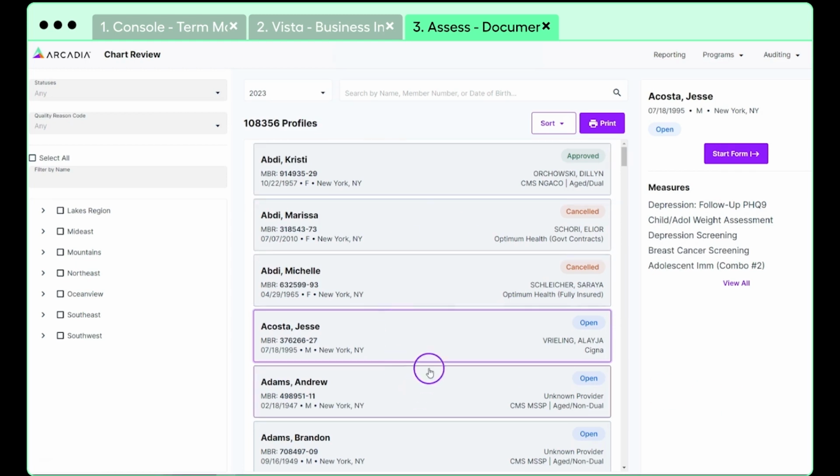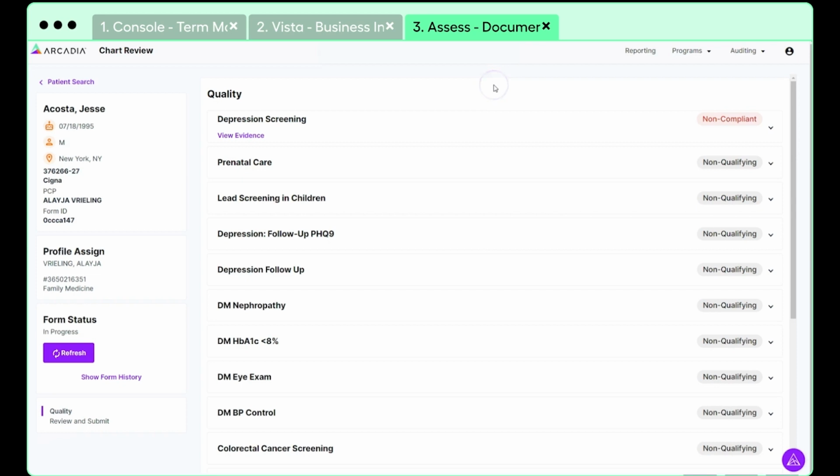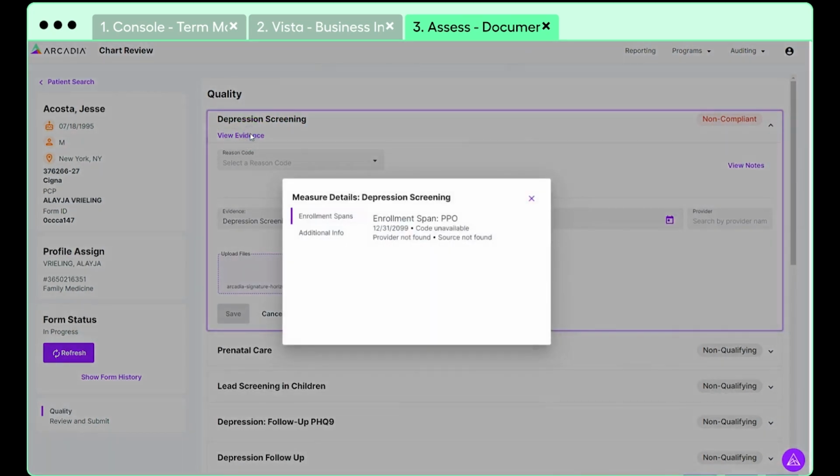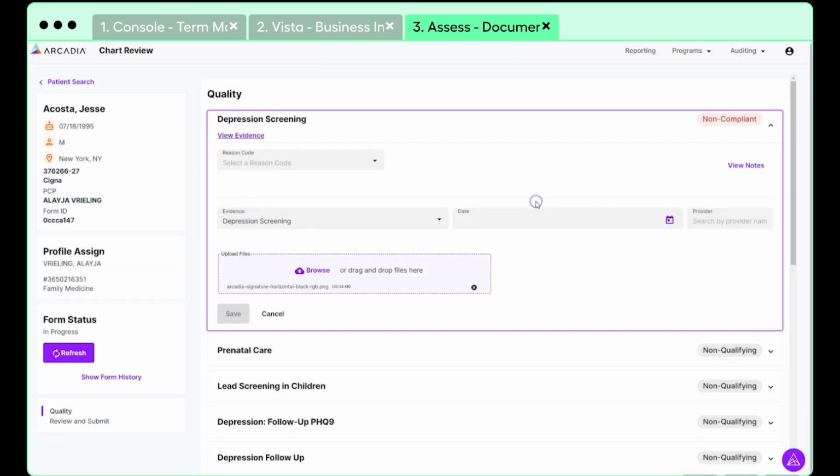I can see their information here in the center. I see when I log into Jesse's chart, I have all the quality measures here. This top one is non-compliant, meaning there's some amount of evidence that needs to be populated here. And so I'm going to log in. I'm going to say I can view the evidence if I wish. This will tell me the numerator or denominator events that have included them in this measure. Why are they showing up here? In this case, it's an enrollment. If there were denominator exclusions, for example, that may show up here as well.